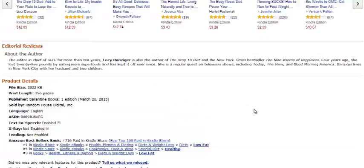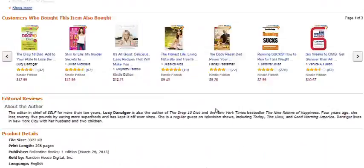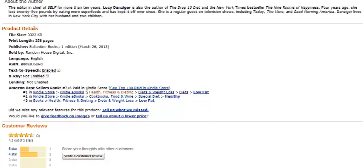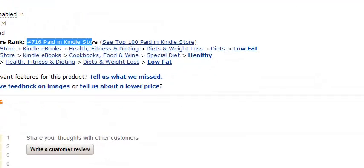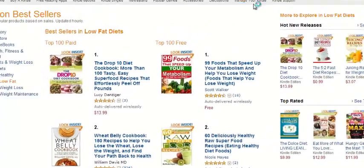So this is just some random book I pulled up, the Drop 10 Diet Cookbook, just to illustrate how this all works. This book is number 716 in the paid Kindle store, which means it's selling a lot of copies, thousands of copies. And then you can see it's number 1 in this category, number 1 in this category, and number 3 in this category. So if you click at the categories here, you'll come up to the category page.